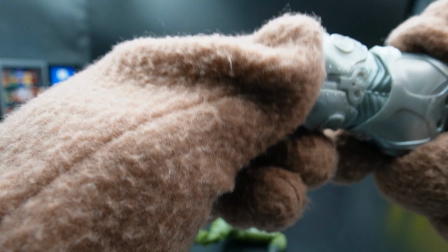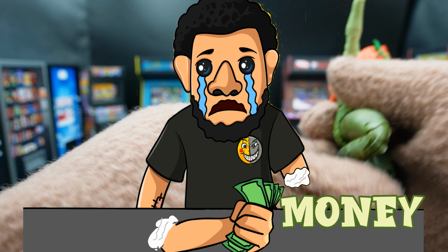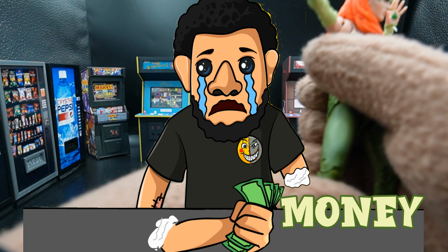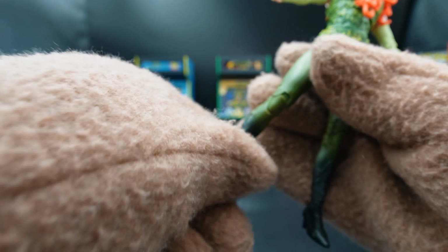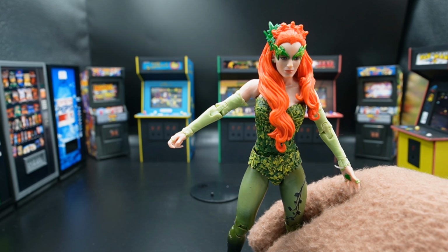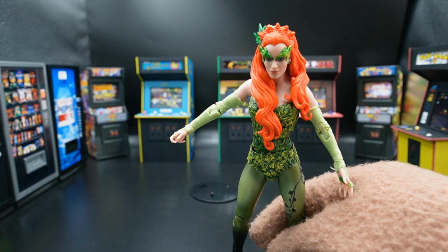Let's get to money. So, Uma Thurman, Poison Ivy should be $24, $23, like the other toys in the wave. But unlike the other toys in the wave, for some reason or another, these are sold out in every store that looks for it. I know that you can get Batman and Robin in GameStop. I saw the Alicia Silverstone Batgirl on Amazon for a fairly decent price. But this toy is going for like 2-3 times the price.